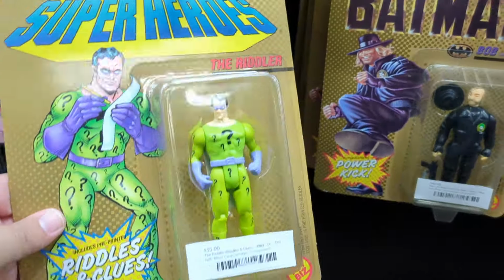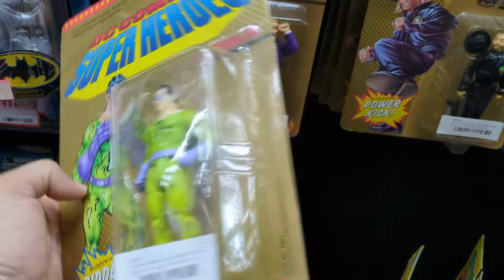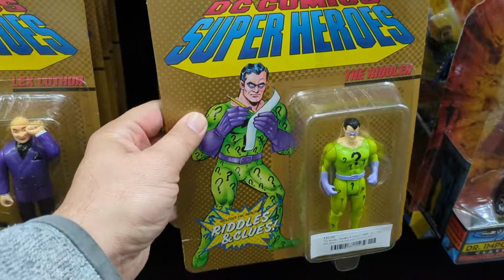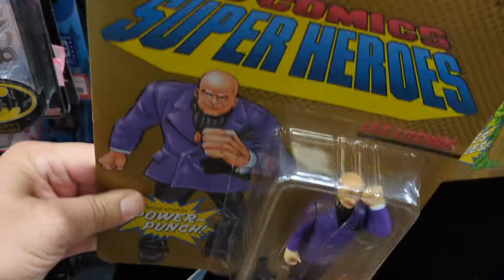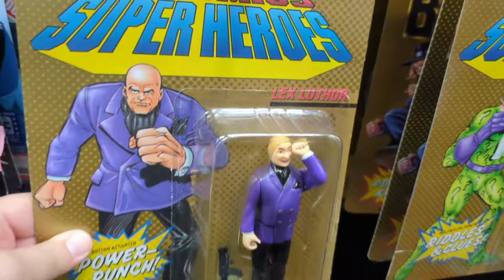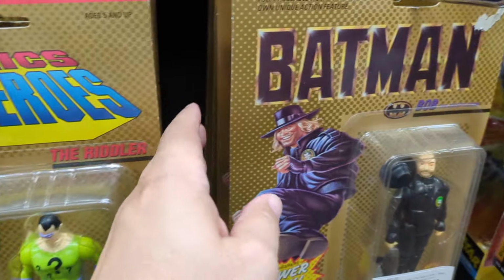And speaking of which, they had Batman, of course. And then you have just general DC Comics superhero figures. You have the Riddler here. And then behind him, you have Lex Luthor, actually. Yeah, there you go. Don't see those as often. The Lex Luthor figure. And then Robin behind that. So some of the classic DC Comics.